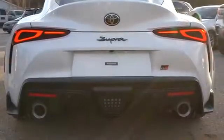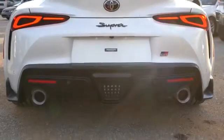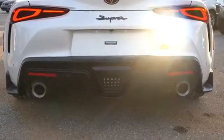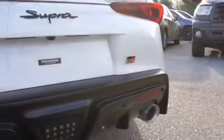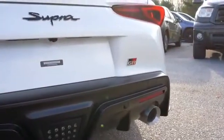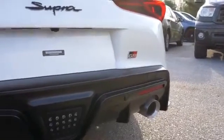Also a matte black rear diffuser to tie in with the side skirts and the front splitter. Of course, you got black Toyota Supra badging, as well as that GR logo in the bottom right hand corner. By the way, GR, Gazoo Racing is what that stands for, in case you didn't already know. Kind of Japan's tuning company that went all out on the Supra for Toyota. So that's definitely a plus as well.